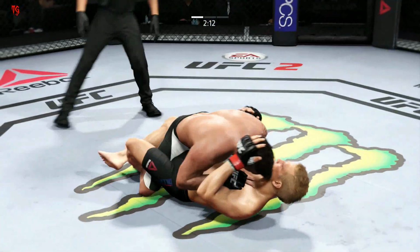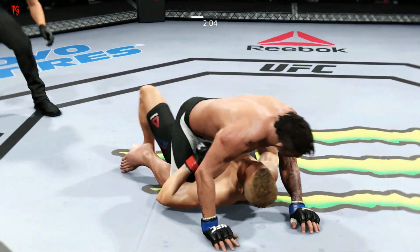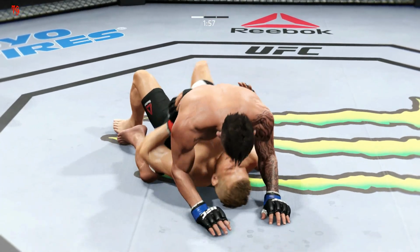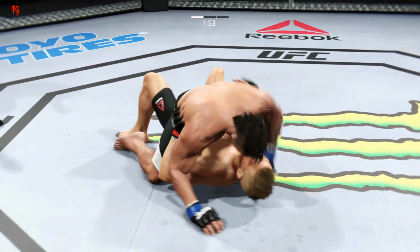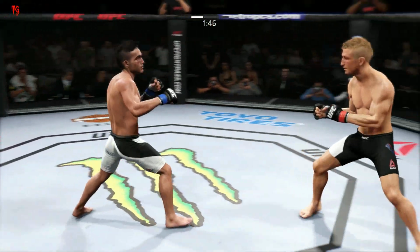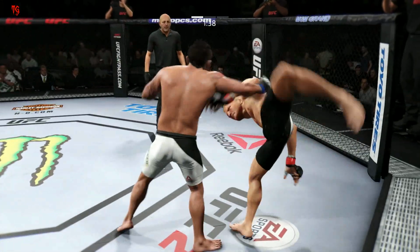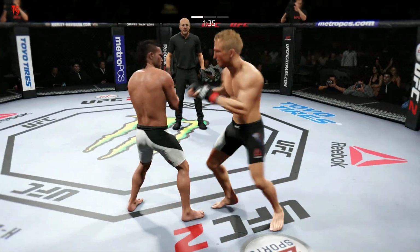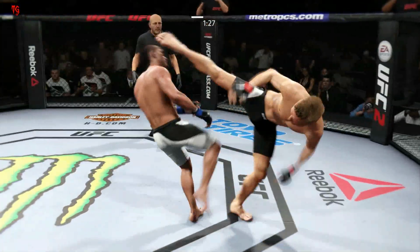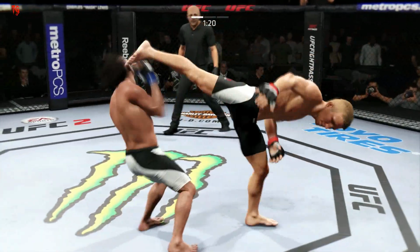There he is. Got the takedown. Wow, look at that. How good is that? Uh-oh. Scramble, scramble, scramble. He connects with the left. The left leg goes high. And huge strikes now. Clipped him. He is rocked right here. He's trying to stay up. Oh, he's out.